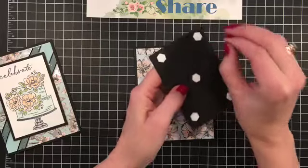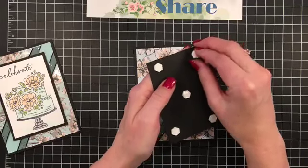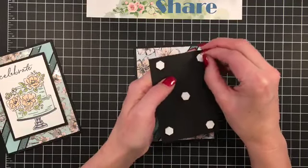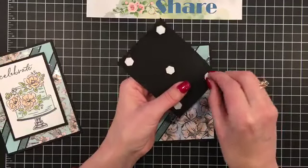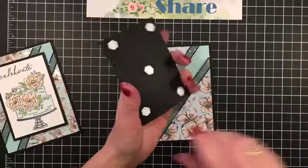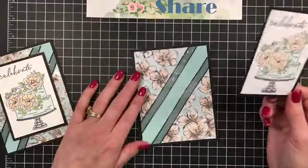Oh, thank you, Elizabeth, for sharing. And Yvonne tells me she loves the Foily Designer Series paper. I do too. It's so beautiful. And Nancy's saying she loves the card layout and ribbon tip.